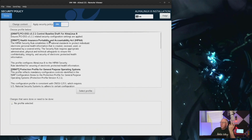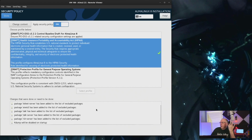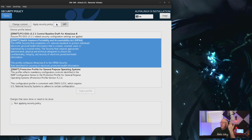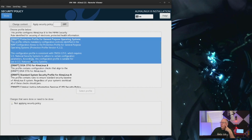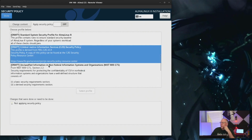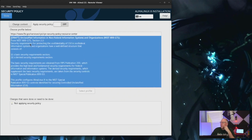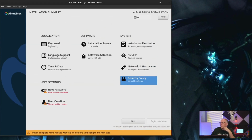And then if I wanted to install, like if I was doing HIPAA, I could just select this profile, and that would show up down here with those on there. Or I can just turn that off, and it won't install anything. I'm not going to put one out, but if you want one, you can look through here. I believe this is the CNSSI, and that is STIG, that's Department of Defense. This one, standard, that's probably a commercial version. It's also criminal justice. And then there's NIST. There's also Australian, and that's pretty good that they've got those in there. So if you need those things, you've got them.